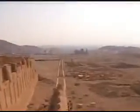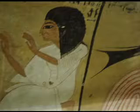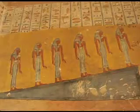Going into the tombs was a special experience. We could see many of them purely preserved in full color. The symbols, the messages, the simple but powerful messages, and the sky, we saw everywhere.